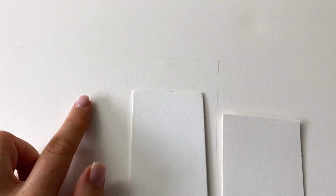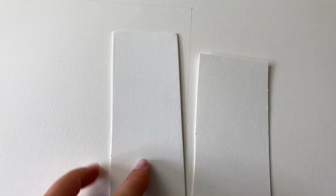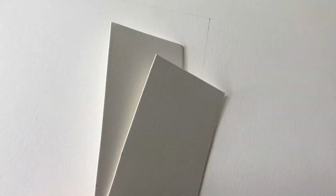Right, I'm not sure how much of this you're actually going to be able to pick up from the camera, but that is the Saunders Waterford hot press watercolour paper. That's the old Fabriano, so the really nice smooth one. Lovely texture, miss that a lot. And that is the new Fabriano, which I despise with a passion. It's a lot more textured, a lot more like cold press watercolour paper in comparison. I'll just show you in the light. Look how much more grainy that one on the right hand side is.